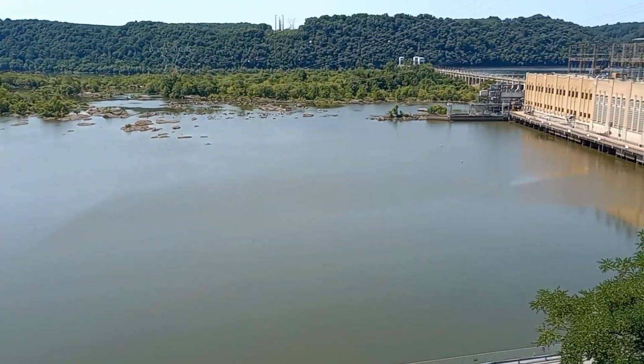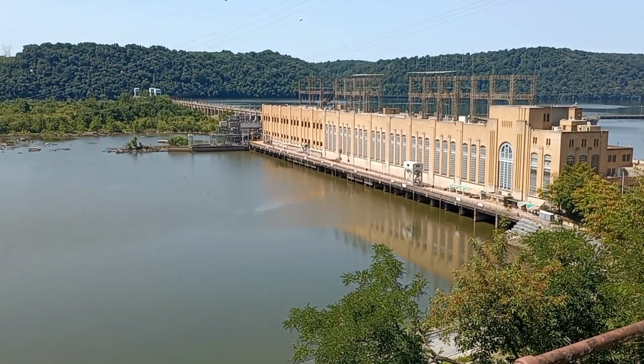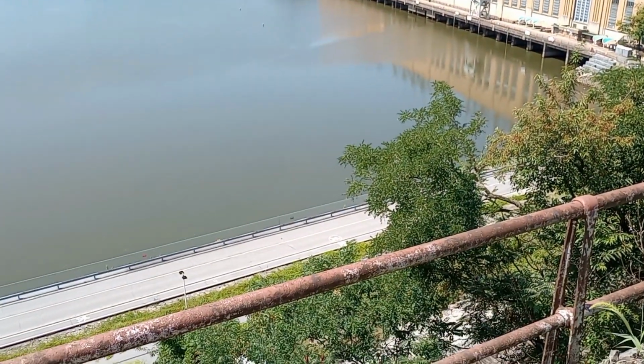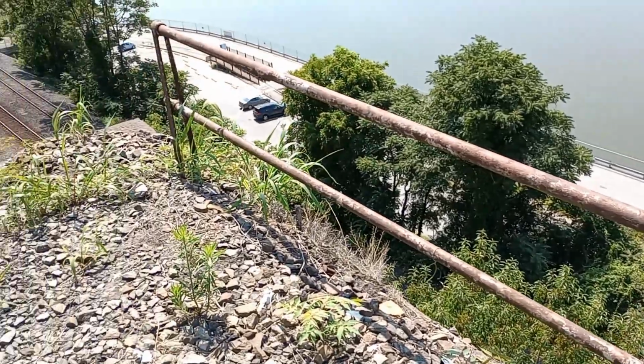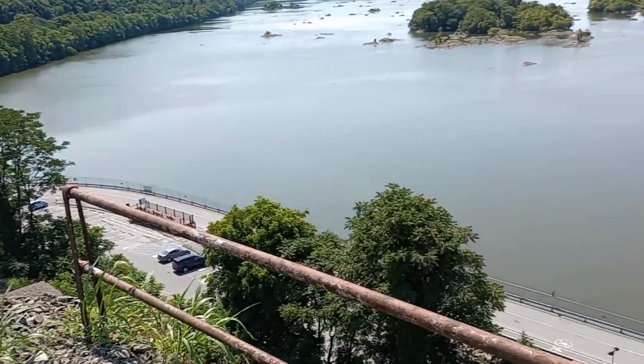But yeah, this is well worth the ride just down here to see the Safe Harbor Dam from up here. Or you can also drive down and park there to see the Safe Harbor Dam, but you don't get to ride across the railroad trestle then.